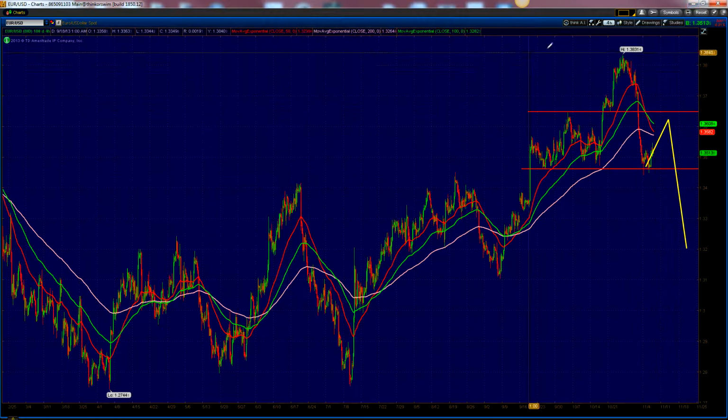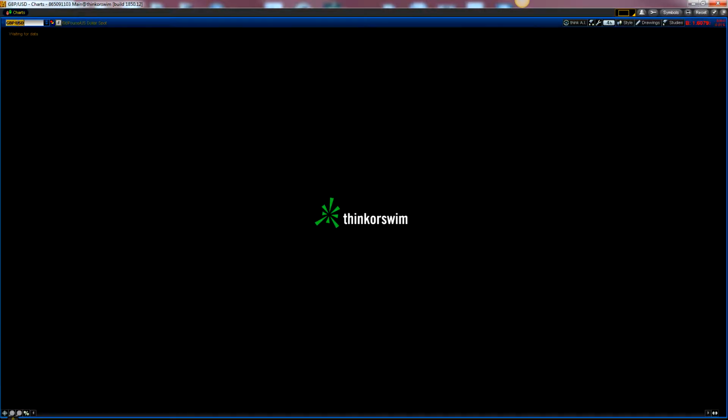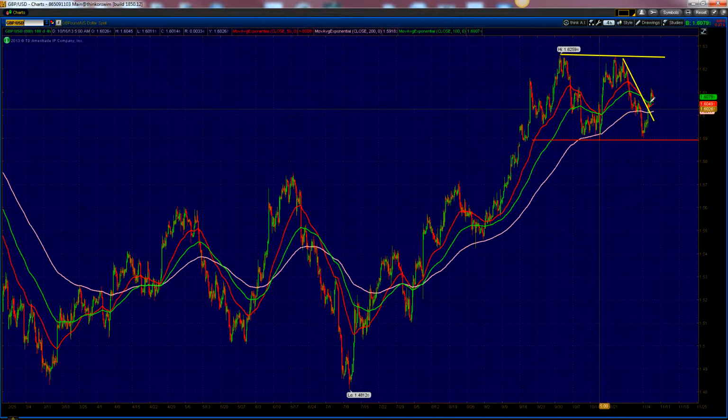And if we just continue higher, then if we manage to get back above like 137, these 138 highs I don't think are going to last very long. But we'll have to see exactly what the ECB throws at us tomorrow.